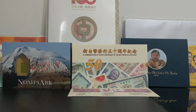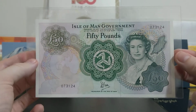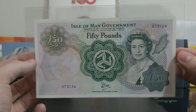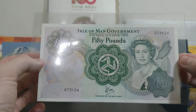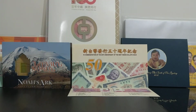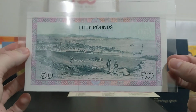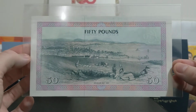This is a beast. I love this note. So this is obviously the hardest one to get. It's the highest denomination available, and it is just stunning, and it's massive as well. Really beautiful note. If we swing it around and look at the back, on the back we've actually got Douglas Bay, 1841. Again, another beautiful historical scene.